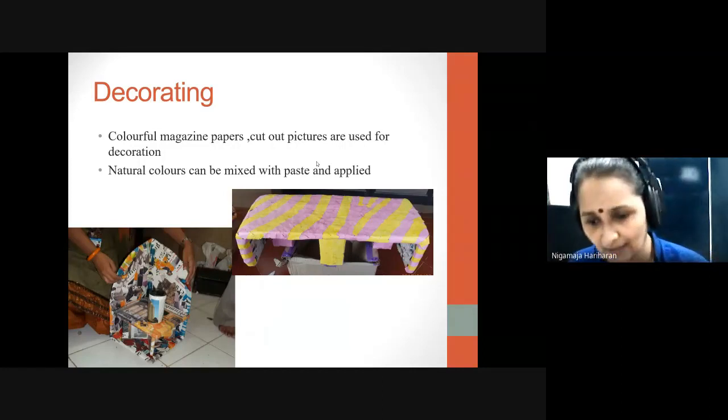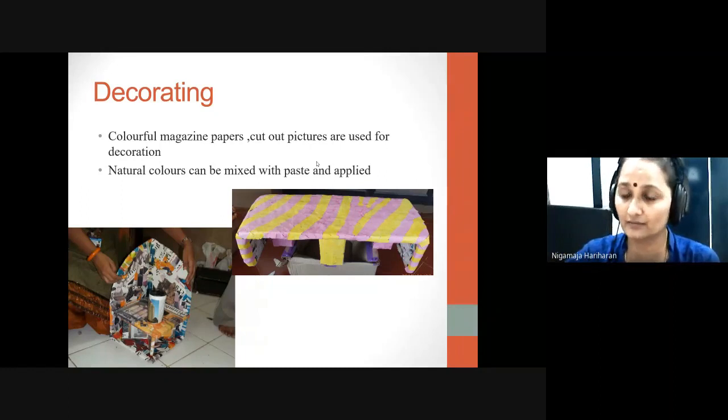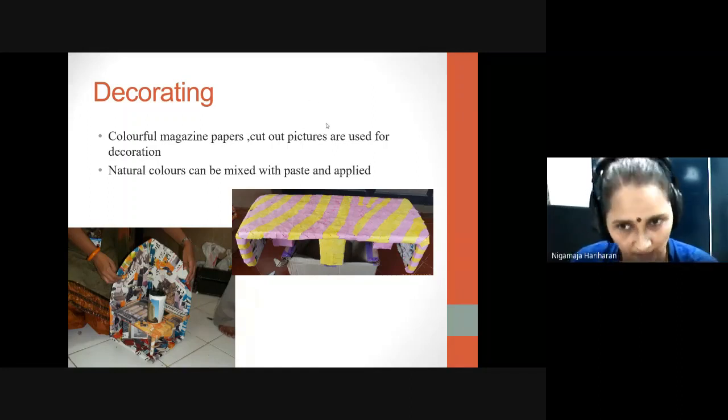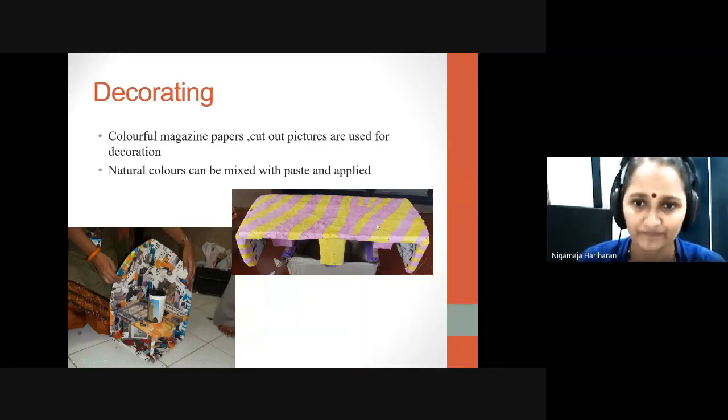But in traditional art, they use earth colors like they may use mud, finely sieved mud. Like red soil can be sieved to get that earth color to your furniture. It is mixed with the maida paste and it is smeared all over, right? They may even use ash or they may use soot, but now we cannot find those things, right? So we may have to use either colors, usually water-based colors, or it can be simply paper, right? So here also you can see all these things are decorated with simple paper.